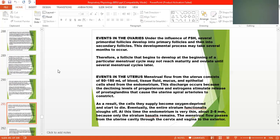As a result, the cells they supply become oxygen deprived and start to die. Eventually, the entire stratum functionalis is separated from the endometrium. At this time, the endometrium is very thin, about 2 to 5 mm, because only the stratum basalis remains. The menstrual flow passes from the uterine cavity through the cervix and vagina to the exterior.